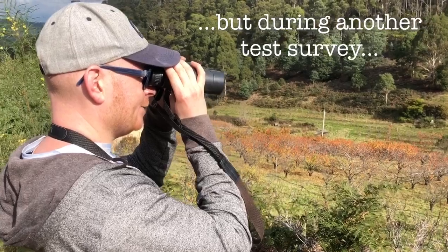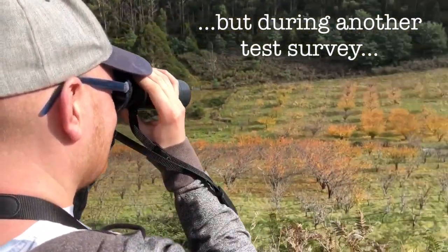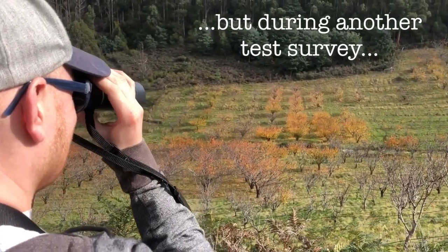So we just watched a brown falcon attempt to catch something. And he's now sat in the grass and he looks like he's missed and he's looking a bit bewildered.